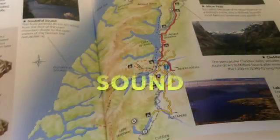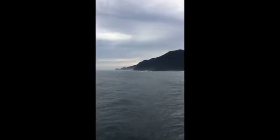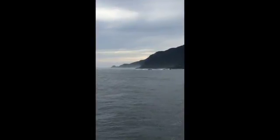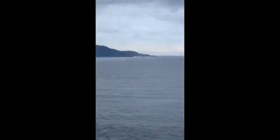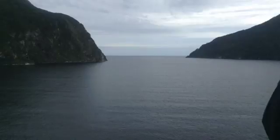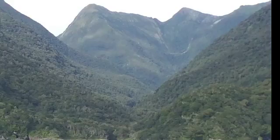sea again. But after breakfast, another sound, Doubtful Sound, named again by Captain Cook, because he thought if he went up there with the weather the way it was, he wouldn't be able to get out again. However, our captain didn't worry about that. On our left, you can see on the right actually, is Secretary Island.